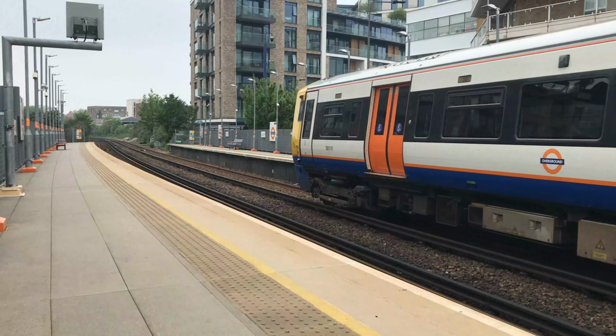Hello again, 73119, trundling through the station, I see. Still working Ozulu 14, this time from Wembley through to Tonbridge West Yard. Fantastic, we'll see you in a later video.